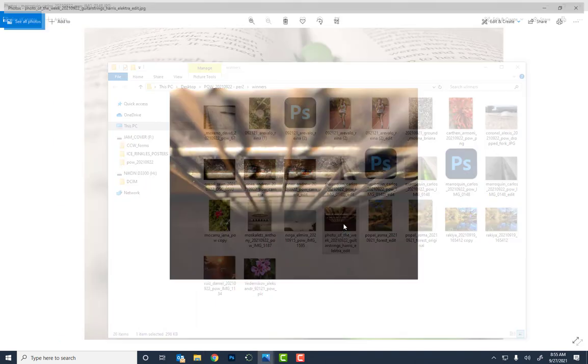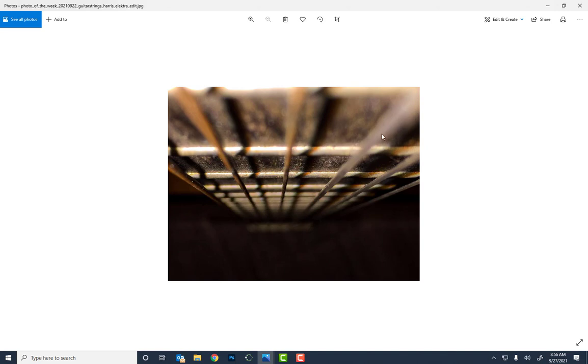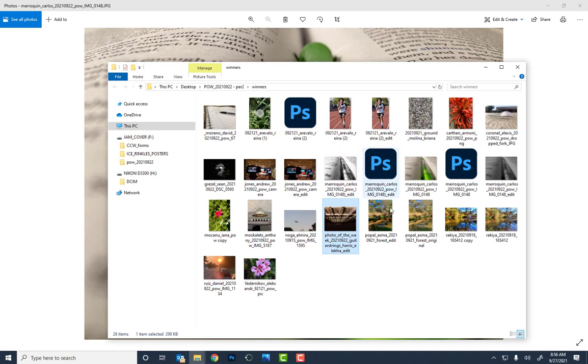And then over here is another shot, an upside down view of this guitar neck with the strings on it, looking down that way. That looks pretty cool. The lighting is good. So that was by Electra. Unusual perspective. You don't get to see a guitar like that unless you go right up to it.